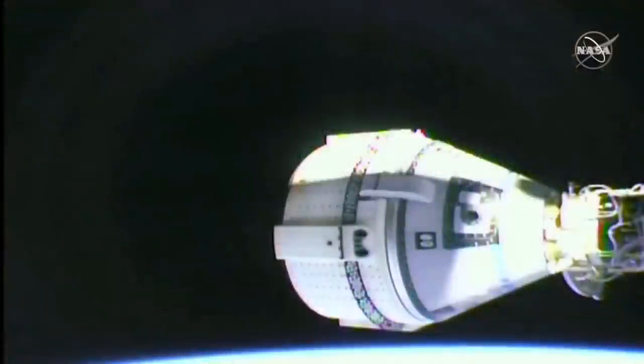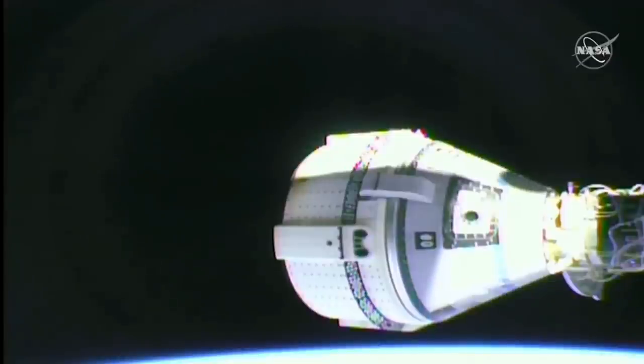Hey, it's good to be with you, Steve. Everything's looking good for undocking later today. We're looking at an undock at 2:36 p.m. Eastern Time, 1:36 p.m. Central. And we did get a go from both the International Space Station and Starliner teams. Starliner's go for undock. Weather's looking good, Steve.